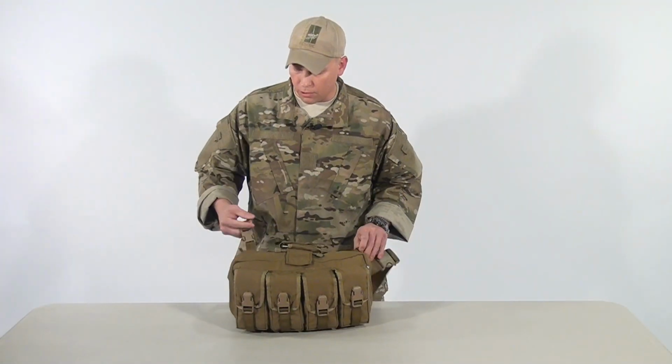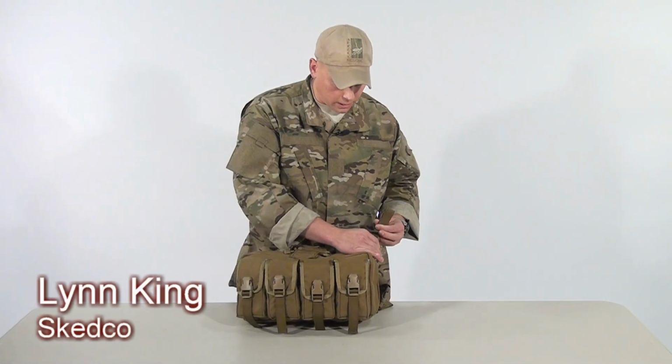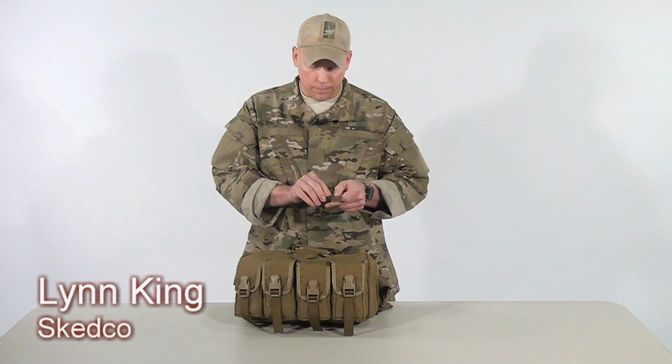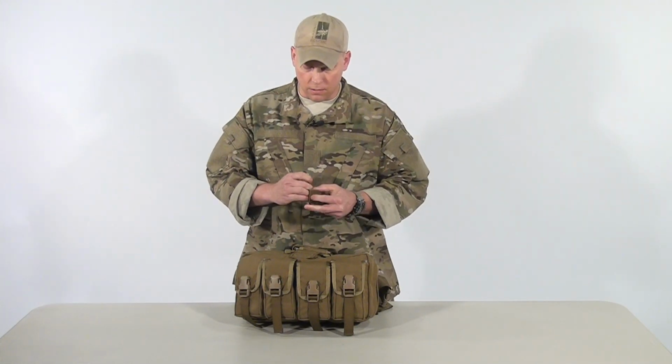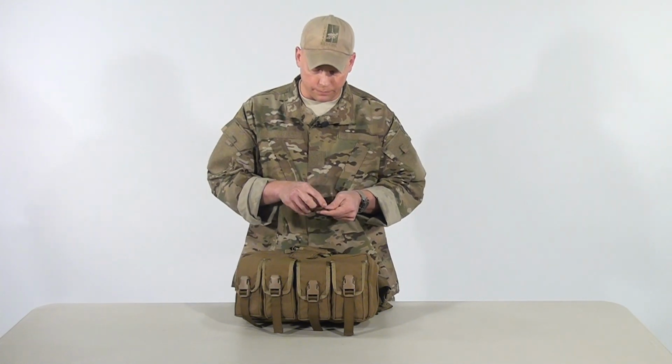On the outside here, we also have a way to mount this on MOLLE gear. So this pack can detach and then weave into the MOLLE webbing, the PALS webbing.